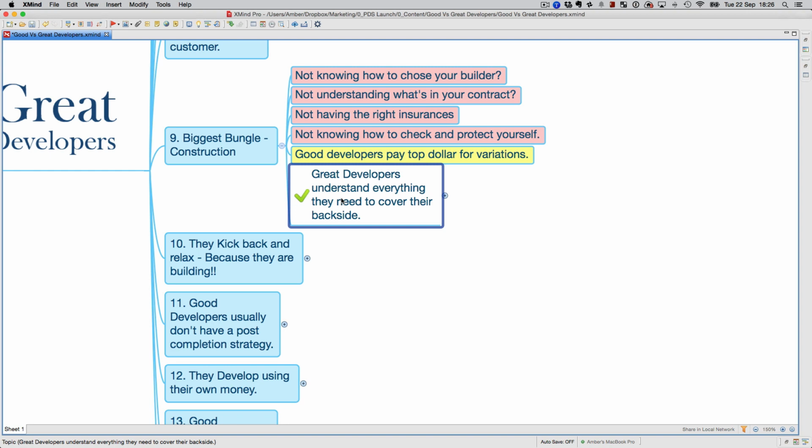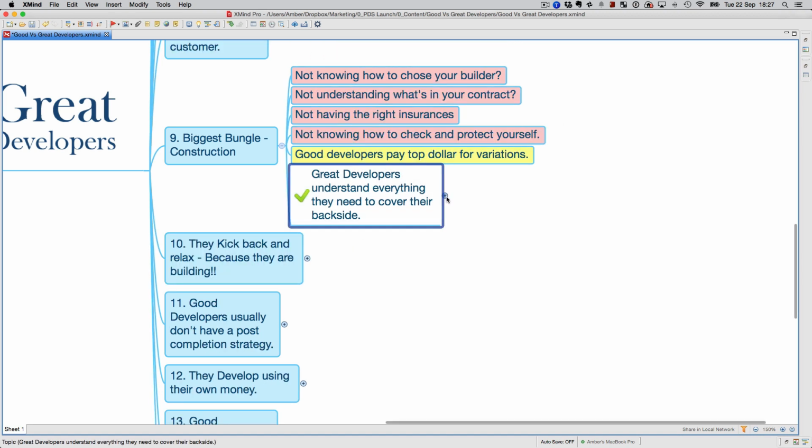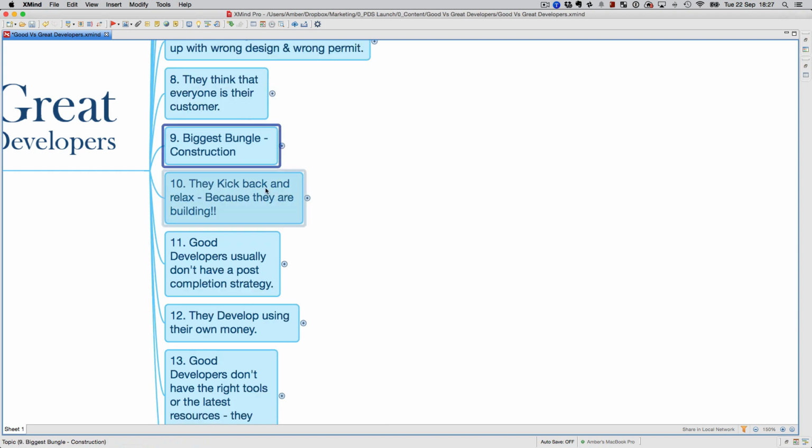So great developers understand everything they need to cover their backside, and they understand the type of contractors, the contractor selection criteria, types of different contracts that you can do with the builder. They understand the tender process, what should be in a building contract, so that covers their backside. And before construction commencement, what happens, and the things that they need to know: how the progress claim happens, the retention clause, the defects liability period, insurances, and how to make sure that the builder towards the end has done its job properly. So these are the things that great developers know, and it's all covered in the course.